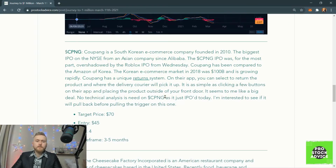Why? Because they have a unique return system, which I started looking into. If you're interested, click right here and you can read an article for expats in Korea on how to return on Coupang. It's pretty cool. Essentially, you place your stuff outside of your door, or you go on the app and click return this item, then choose where you want to place it for the courier to pick up the package the next day. So it's just going to be much easier for returns.